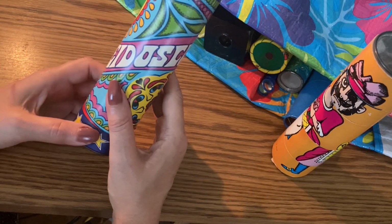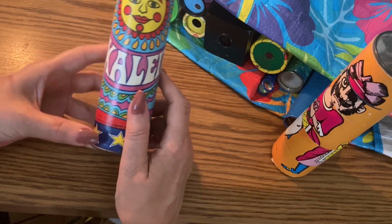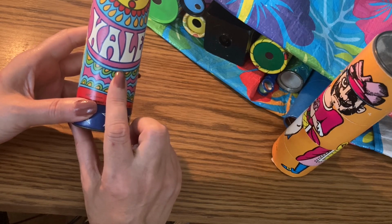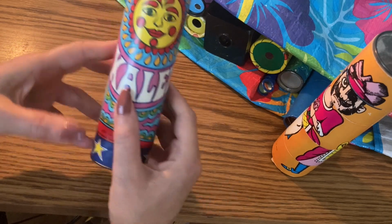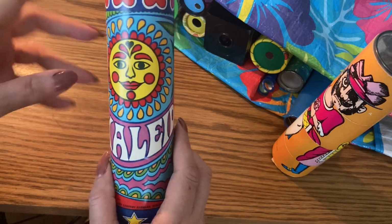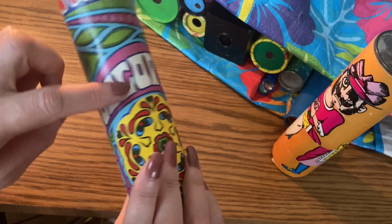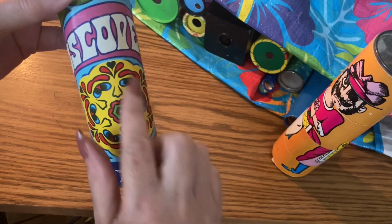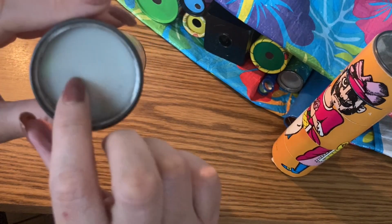This one is made by one of the top manufacturers of these old kaleidoscopes, Stephen Manufacturing Company, and they were based out of Herman with two N's, Missouri, stamped there. And this one I could definitely date as 1970. Look at the sun with a happy face, and it says kaleidoscope in very 70s looking lettering. And there it looks like a design we might see when we view in the kaleidoscope.